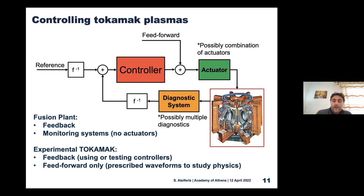In an experimental tokamak, the situation is a bit more complicated. We have the feedback controllers. We are using them or testing them, depending on the physics experiments that we are trying to implement. But we also do a lot of feed-forward waveforms. We basically prescribe the waveforms to study the physics that we want to study. And we don't always rely on feedback loops.